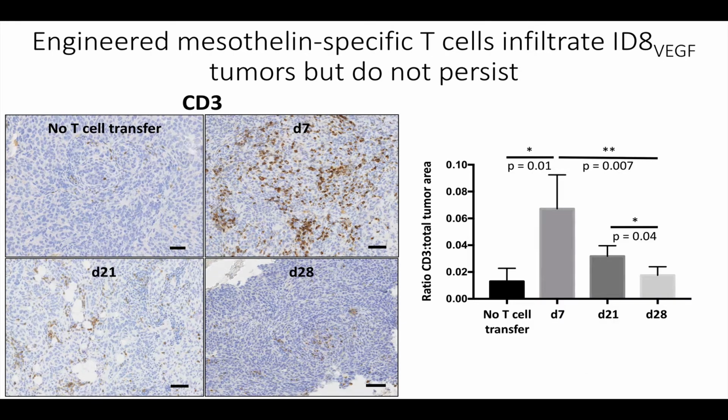So the answer is T cells do get in, they infiltrate the tumor, and what I'm showing you here is CD3 staining, so this is all T cells. But when we do enzymatic digestion and isolate the T cells from these tumors and do flow cytometry, these are predominantly Thy1.1 donor cells within the tumor. So our donor cells, our engineered cells, can infiltrate tumors, but they wane very rapidly. So they don't persist long term. And that's problematic because for T cells to clear tumors, they have to be functional for a long time.